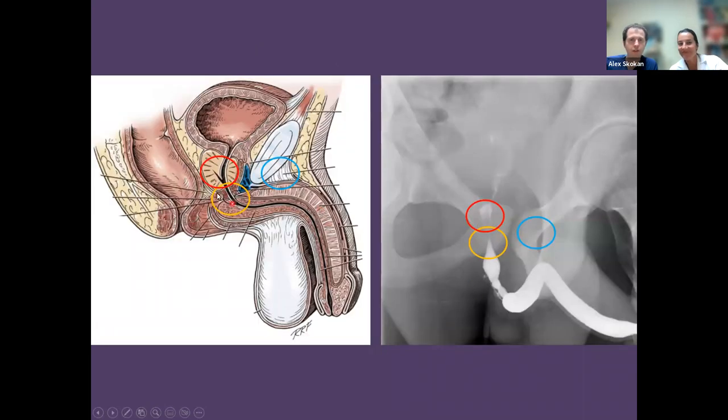This just shows you those landmarks as well. You can see the prostatic urethra in red, and we can see a little shadow that's the verumontanum, where the ejaculatory ducts enter the prostate.